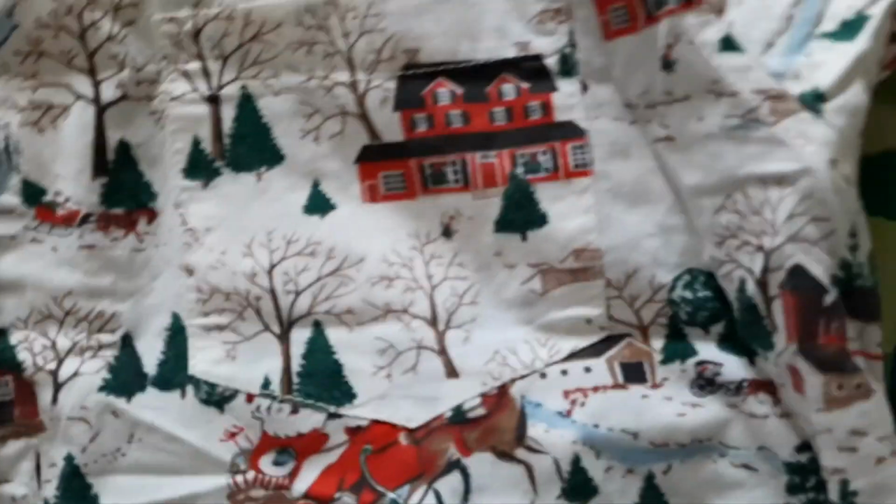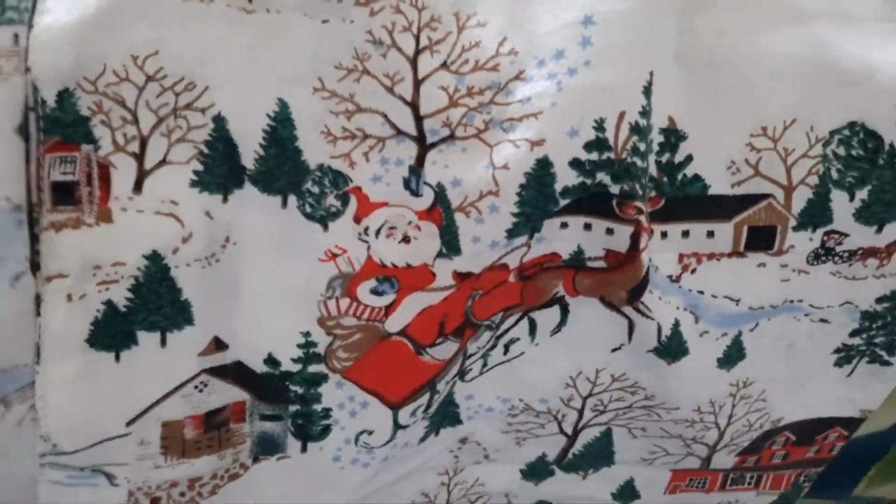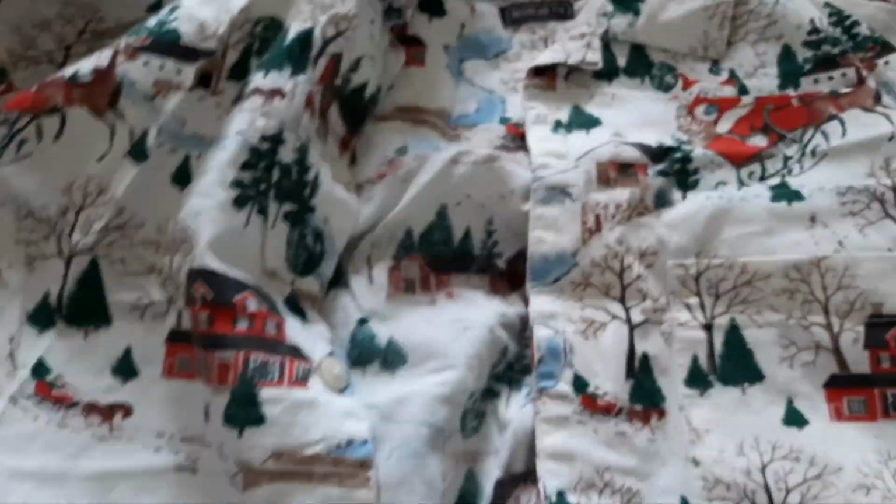So the final ones I want to show you are Christmas ones. I don't know if you know, but Christmas jumpers, they're out. It is all about the Christmas shirt. This is the first one I got. Peacocks again. It just has a really classic, vintagey vibe to it. Look at this. Let's find a good one of Santa. There he is. It's nice, isn't it? It's traditional is what it is. So I had to have it.